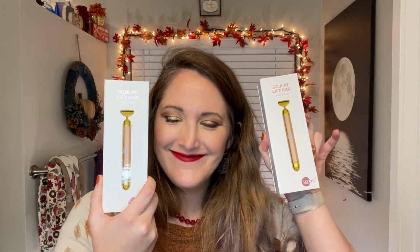Okay, last but not least, this is the last thing I got. This is the Sculpt Lift Bar 24 Karat Gold. Does this seem familiar to you? It should. See what I was saying about repeats? Boxycharm and Ipsy, repeats. And they like to throw things like this in here because this is worth $125. So it boosts the value of your box up a lot. But now I have two.